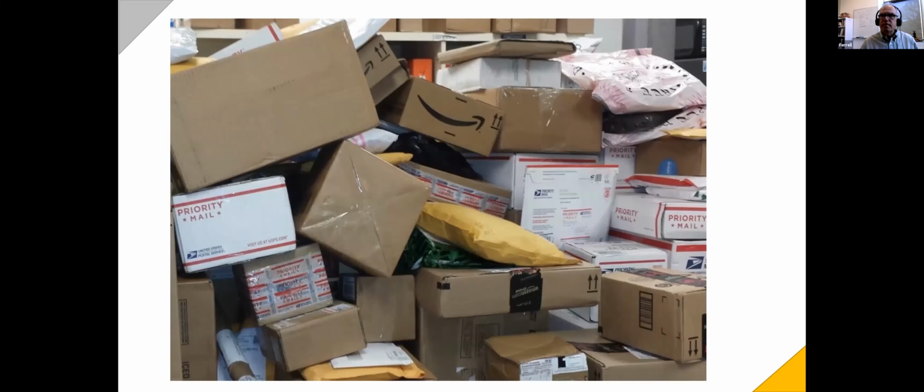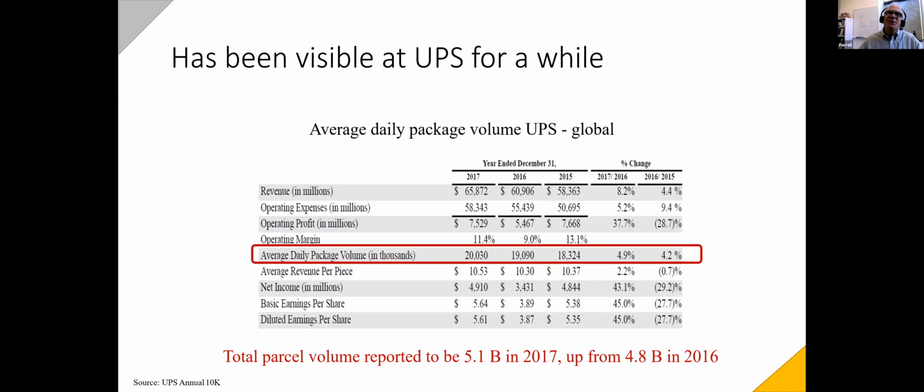A bunch of packages, and they're small packages, and they aren't pallet sized, and they aren't positioned on pallets nice and densely, and they aren't nicely accommodative for forklift travel. And if you think that this was great insight on my part, it wasn't. If you looked at the UPS annual 10K from 4 years ago, you would have seen average daily package volume increasing, and the rate of increasing is increasing every year. The change from 15 to 16, 4.2, 16 to 17, 4.9. I didn't look at the last time, but I'll guarantee you, if you looked at the one for last year, it's gone berserk.